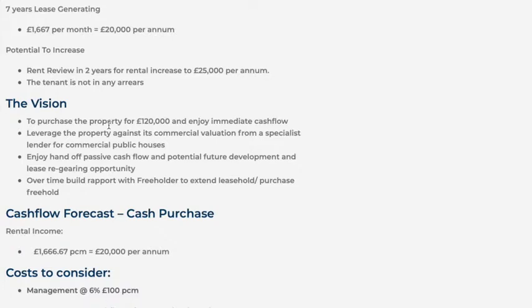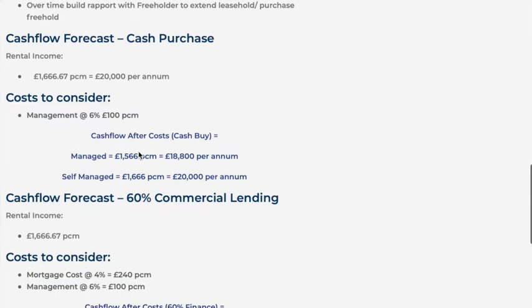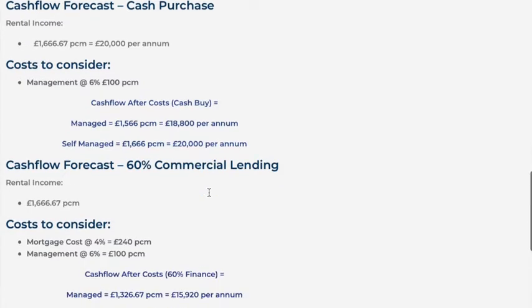So finally, we give you just some options so that if you were to buy it with cash, after you take out a 6% management charge, there's an agent in place that charges 6% to collect the rent and deal with any issues. So after all that, you'd be left with a cash flow of £1,566 a month, which is equivalent to £18,800. Or if you managed it yourself, naturally, you would get the full £20,000 income from it.